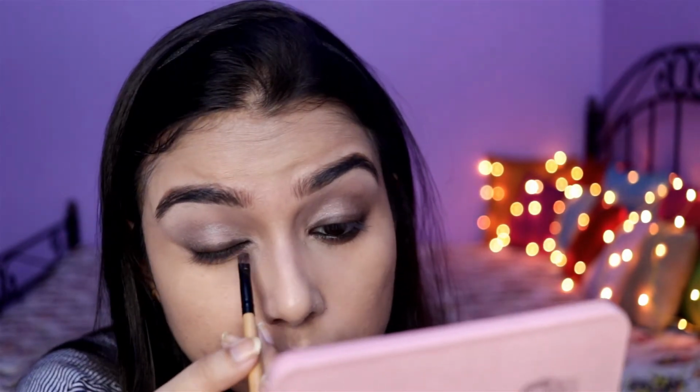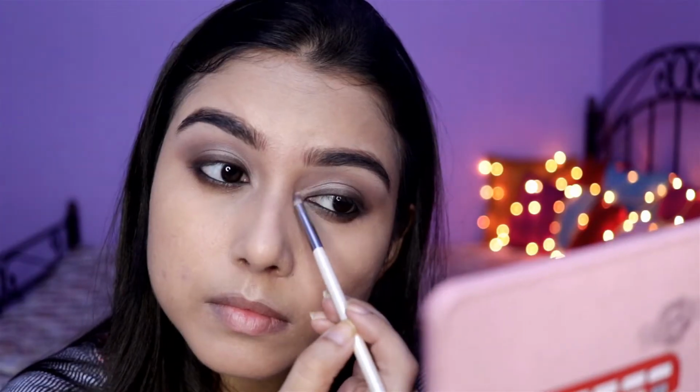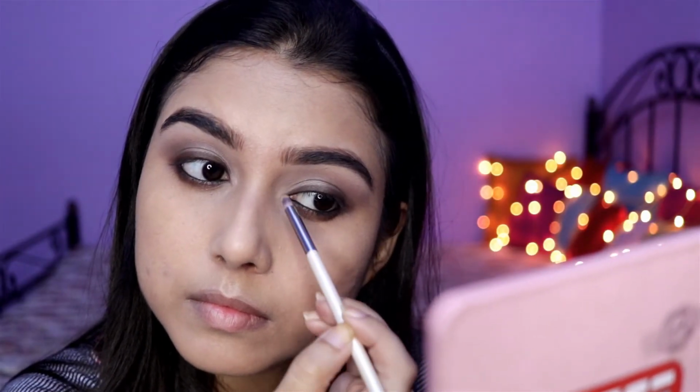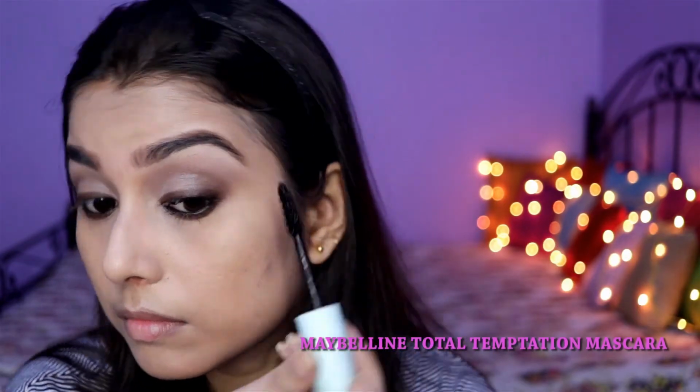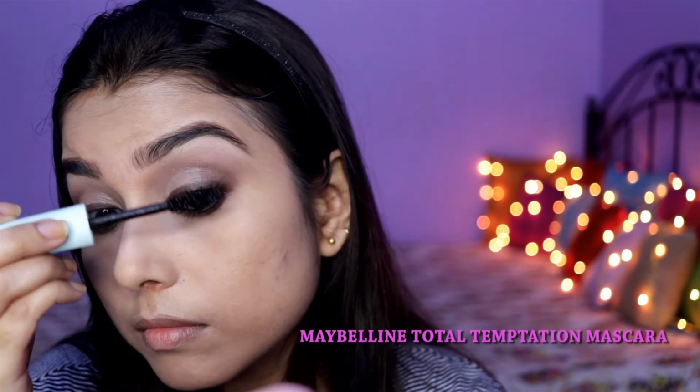So she didn't have any inner corner highlights as well, so I'm using a milky matte shade to apply it on my inner corners. Then to finish my eyes, I just applied some mascara on my upper and lower lashes, and that's pretty much it for my eyes.